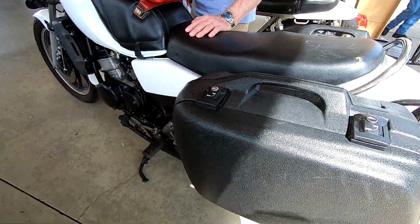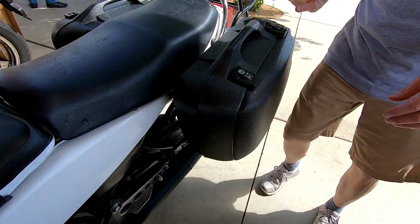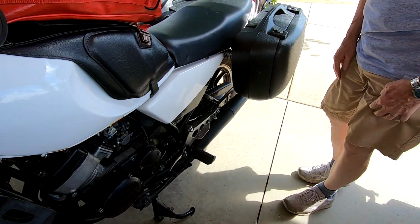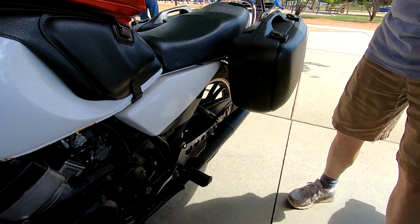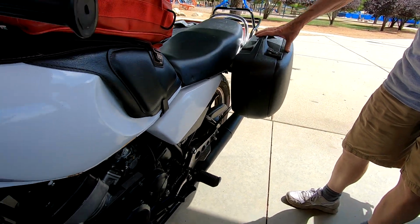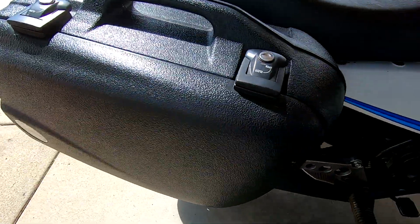Tell me about your bags. Okay, cool. I have period accessories on here. These are Hepco and Becker bags. Just tell me about them. Hepco and Becker racks and bags. They made them for this back in the early 80s. These are detachable, right?